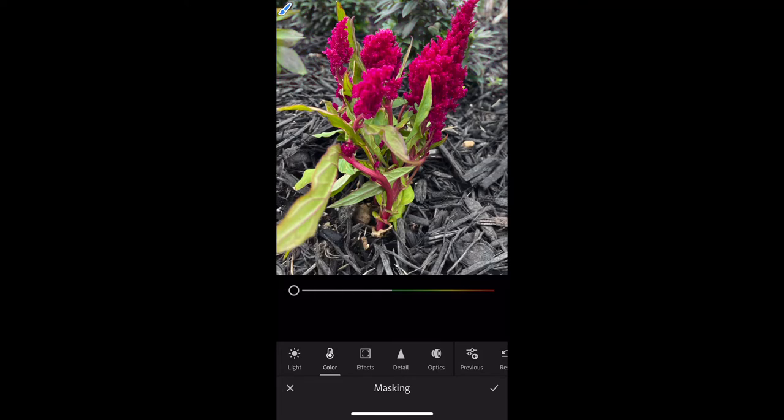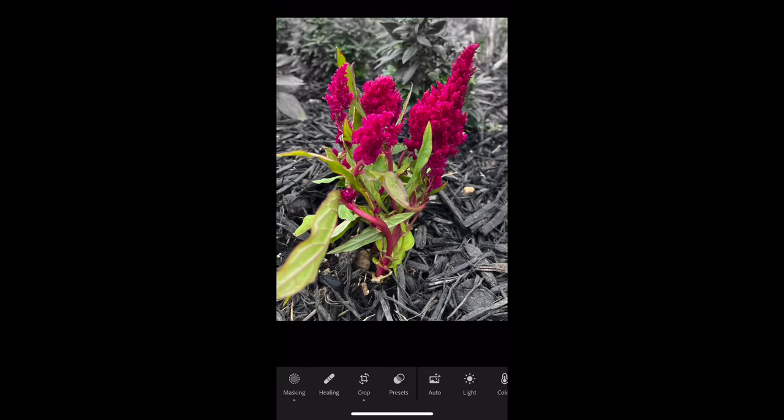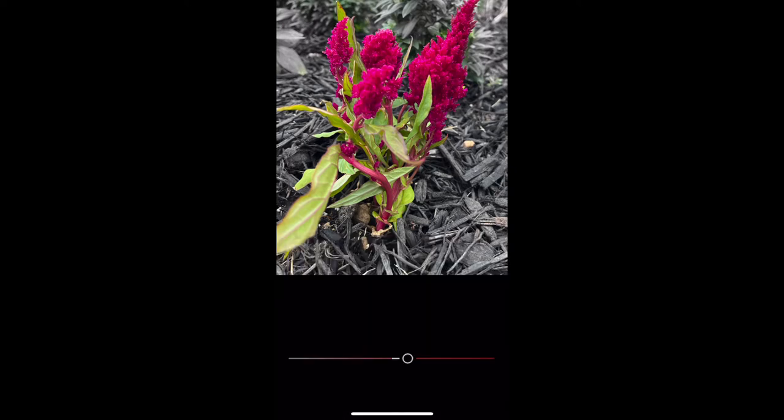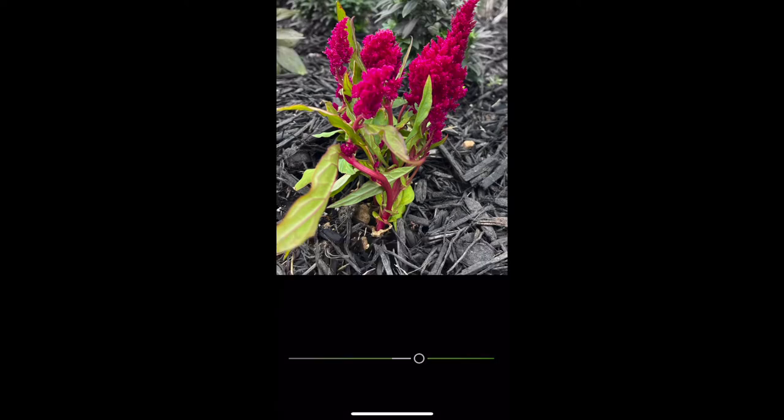And then we're gonna hit our color tab and completely desaturate everything that we have highlighted. And as you can see now, we've completely removed all the color from the photo except for in the flower. All right, and next we're gonna come over here and grab our color panel and start adding saturation to each one of these colors, just to make them stand out just a little bit.